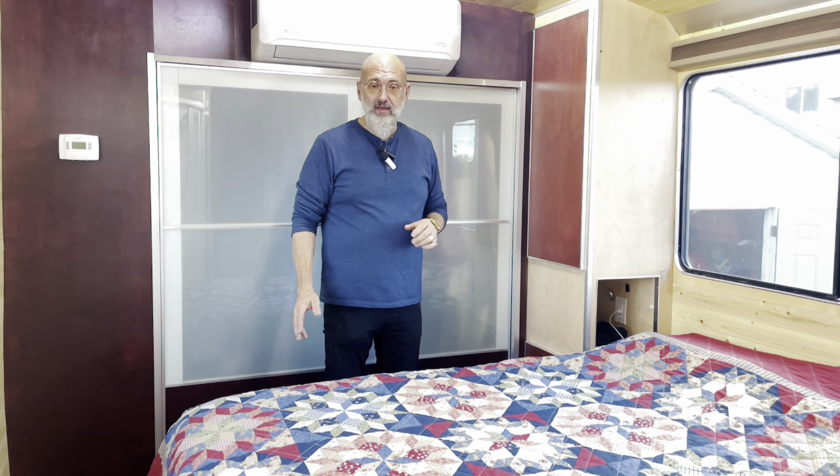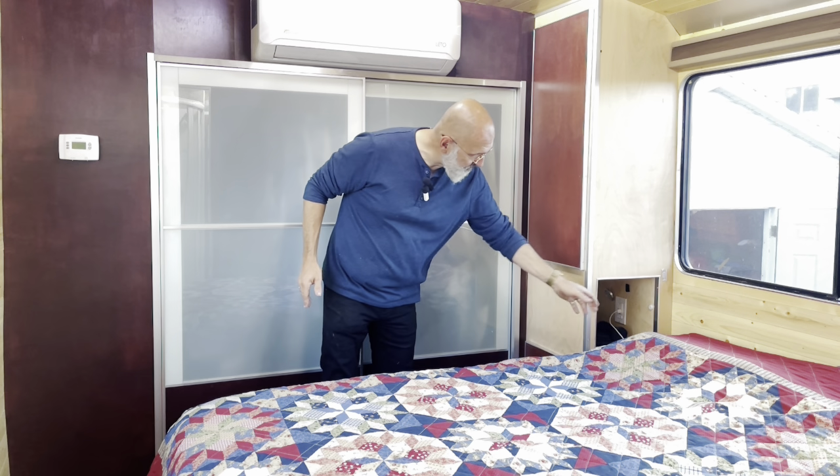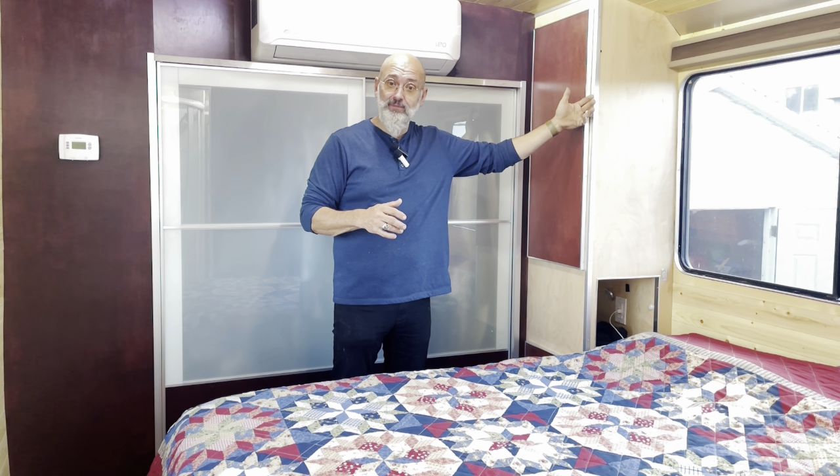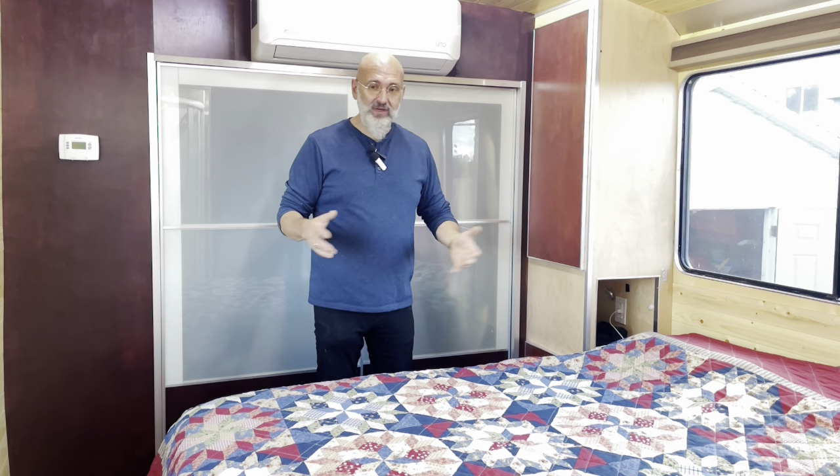These towers, yes, they hold clothing, there are bedside tables, etc., but they also serve another purpose. And that other purpose is we can flip the bed up, it's a Murphy bed, and when we flip it up, now we have something to hold the bed up in the air. When the bed is up in the air, we now have a large room to use.